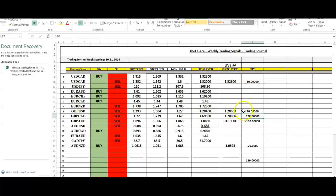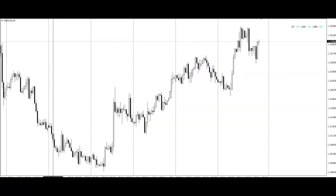British Pound USD actually finished up around 100 pips from the end of the week, but we closed out around 70 pips, so 70 pips is better than nothing. British Pound CAD got about 120 pips. So it was a nice drop on Friday across the British Pound pairs that turned the week into a green week. Okay, so let's head over to the charts.